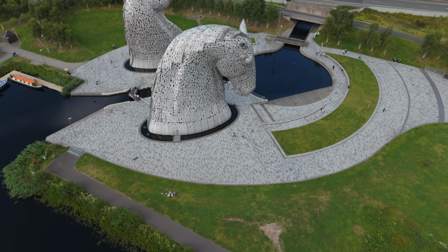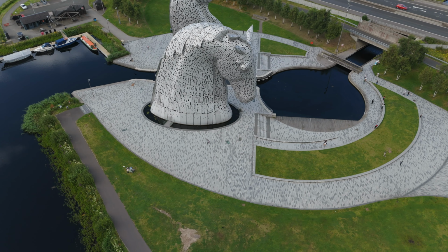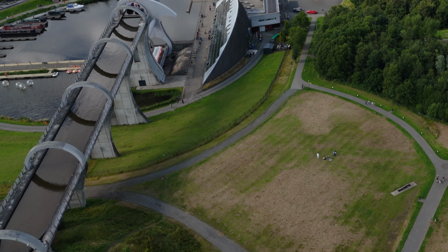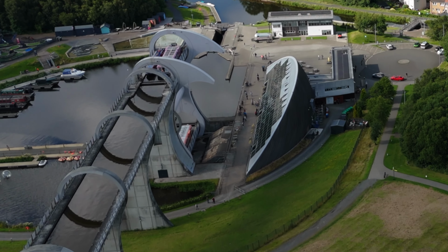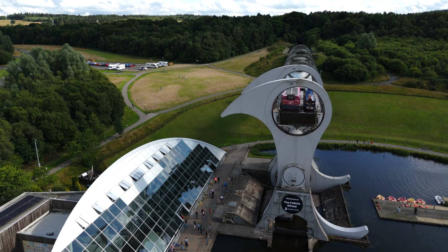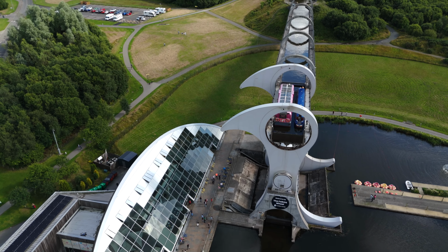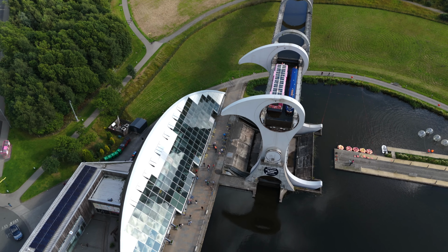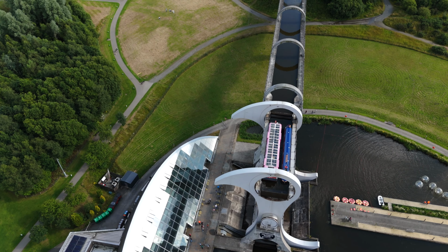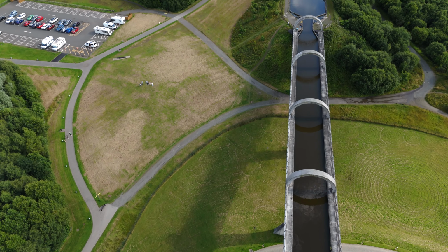If you aren't familiar with the Falkirk Wheel, please watch our video from there. It is another engineering marvel that also has a huge artistic presence. It is the world's only rotating boat lift, linking the Forth and Clyde Canal to the Union Canal, which is 35 meters above. It gives vessels the ability to sail through the sky thanks to this unique fusion of art and engineering that rotates boats from the upper to the lower and the lower to the upper canals.